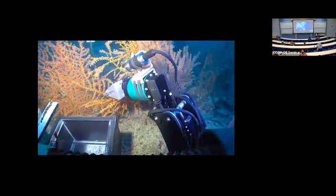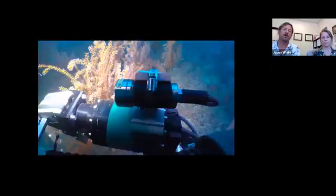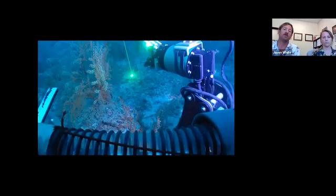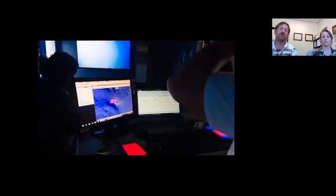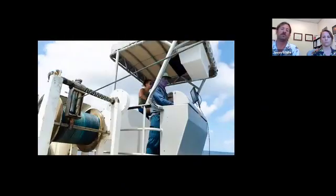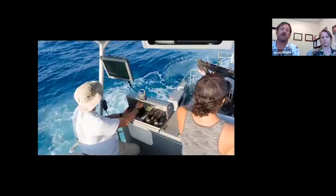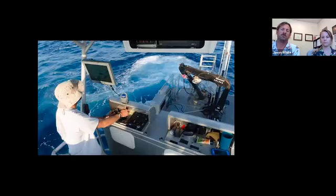This is an electric manipulator, so it's actually really slow in real life, but that's our bio box that we can go in and out of and put different samples in different drawers to keep them separated for DNA purposes. There's a picture of our tracking, so you can see the ship and the ROV moving around, so everything's georeferenced. Of course, the ship captain is driving around backwards on the Manta. There's no DP on that vessel.